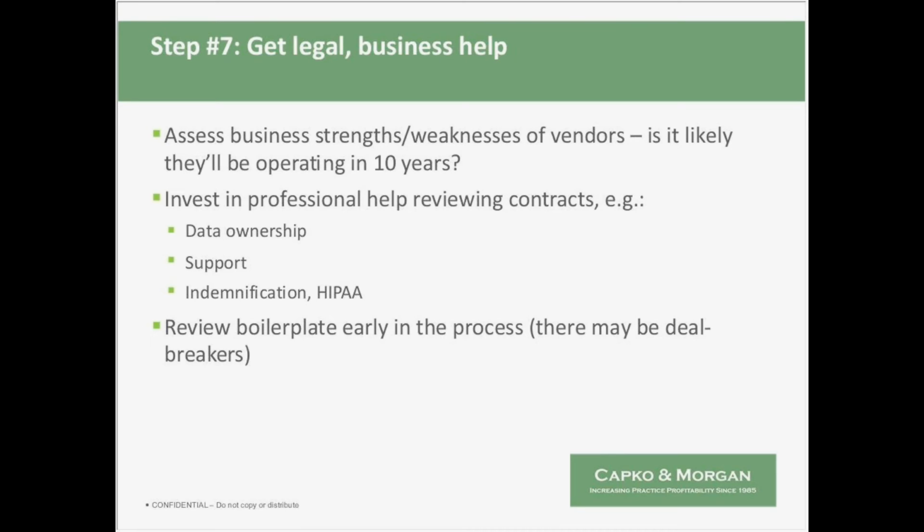Some of the things that sometimes stand out as issues are the ownership of data. You want to make sure that you always control all of your data. Of course, you want to know what kind of support is available, and then, are there protections for HIPAA, and what kind of mutual indemnification is included. The other thing is that you want to make sure you understand, and if you're not able to do this analysis yourself, or you don't have enough information to think through what are the strengths and weaknesses of the different vendors that you're looking at, it's great to get some outside help with that.